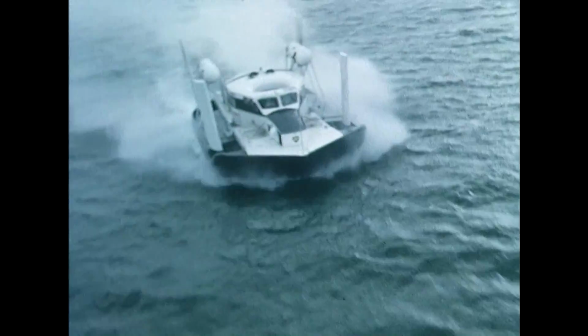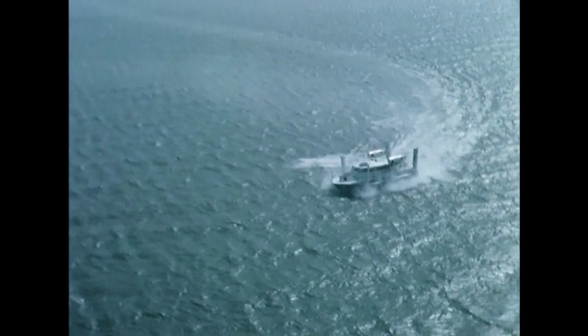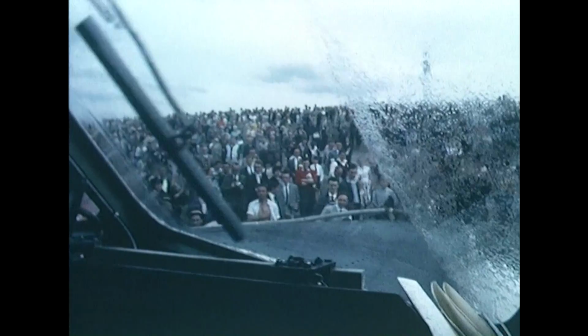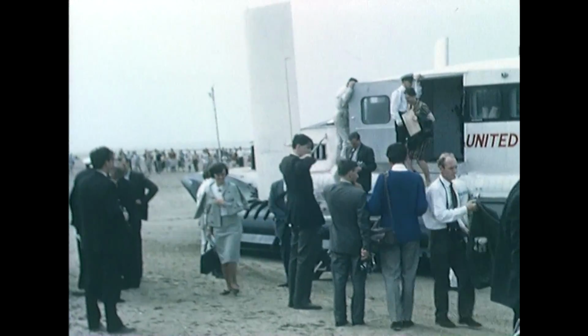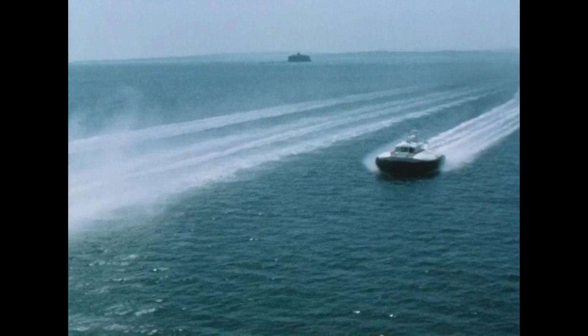Traveled at over 70 miles an hour. The 40-mile crossing took just 25 minutes. Things like turnaround times become a big difference with hovercraft. They can just fly up the beach, there's no docking involved, and the hovercraft straight up, unloads, and it's off again. The experiment was a success.